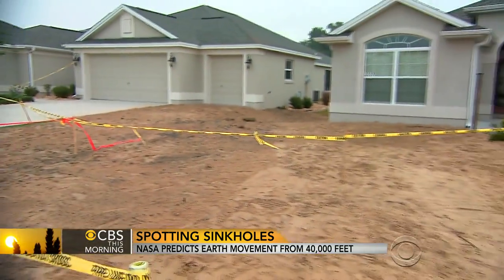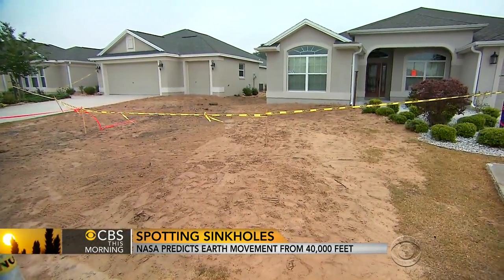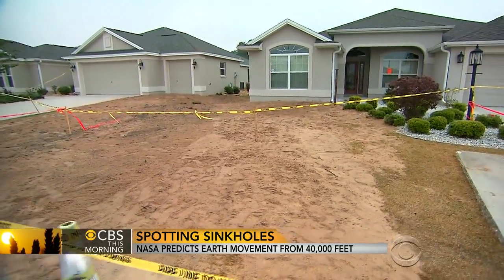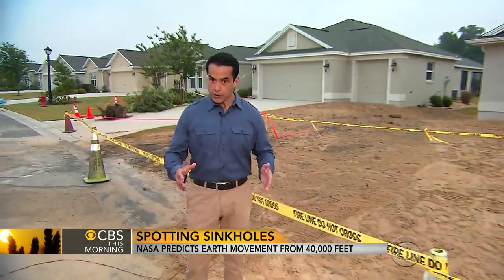This is a spot where a sinkhole has opened up twice in front of these two homes in Florida. It's covered up with dirt now, but at one point it was so huge a school bus could have fit inside of it. NASA now says it's come up with research that can help determine if sinkholes like this one will grow.